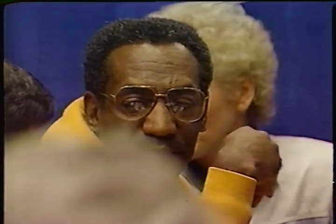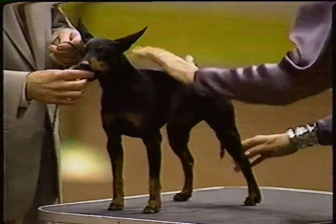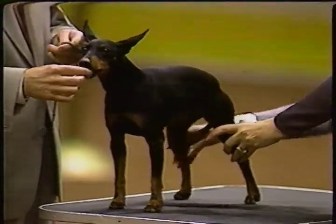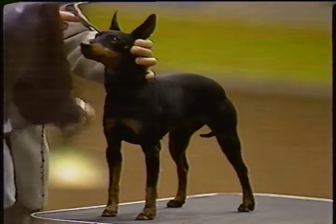Well, Bill Cosby looking on, he's saying, you know, we're getting close to that best in show. Wonder how my dog's going to do against these winners when they come up. He's judging them now, and he's hoping the judge doesn't put the best one. But it'll happen.